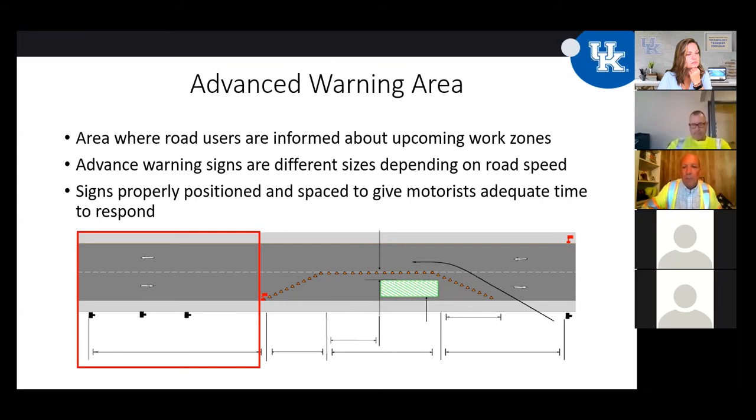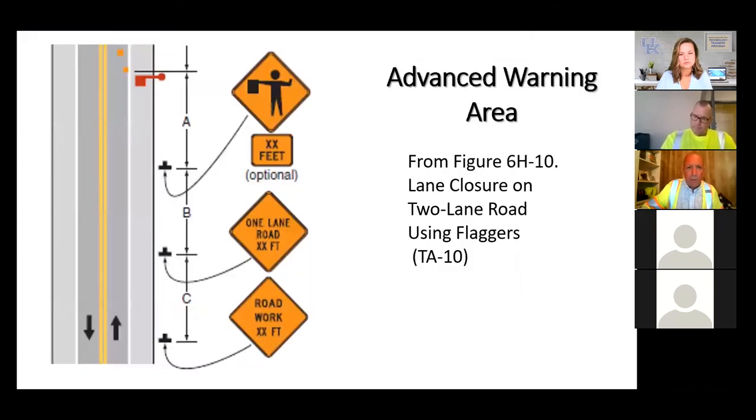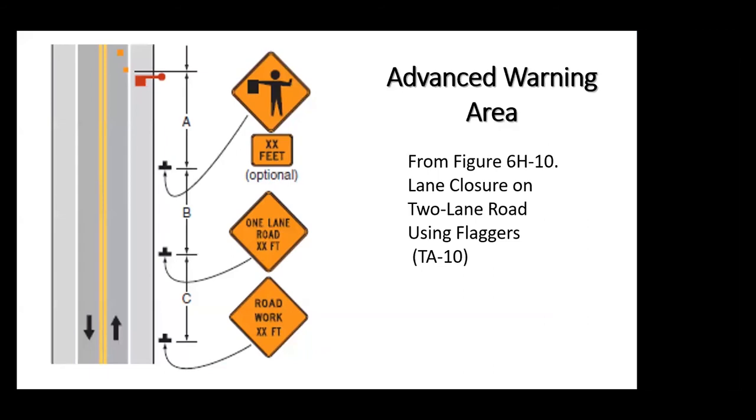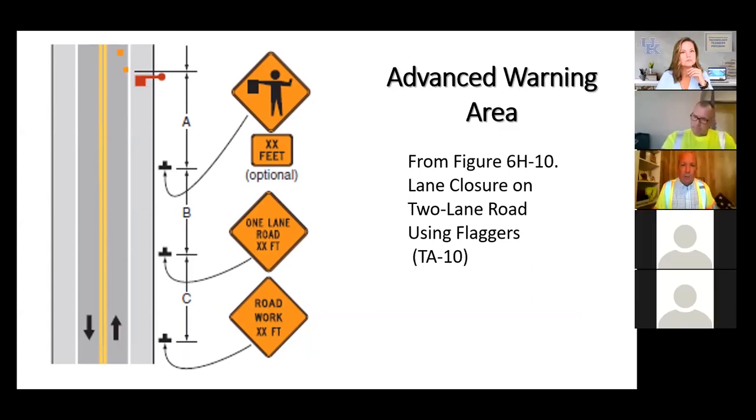Now, generally the MUTCD, which I'm sure you all know is the Manual on Uniform Traffic Control Devices, will have 3 signs leading into it. And I think that shows up, here it goes. Advanced warning area. They'll have the road work so many feet, the one-lane road so many feet, and then the flagger symbol. And I highly encourage you to use the flagger symbol. Do not use the flagger sign where it's written in word form. This causes confusion. People don't read it, and they need that symbol.